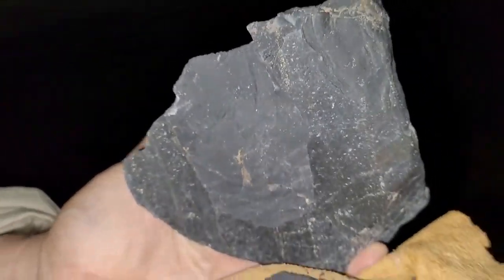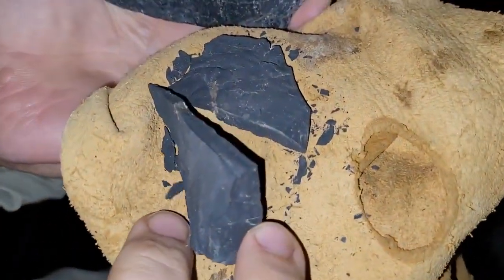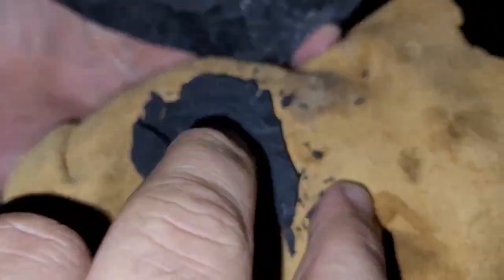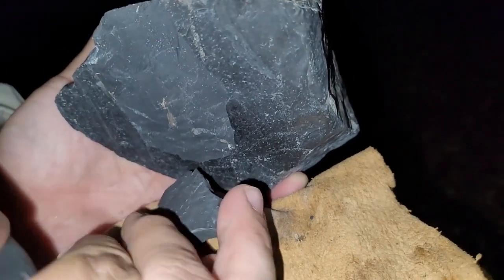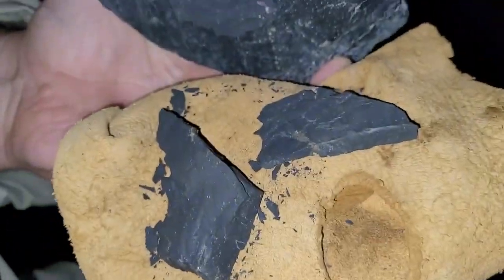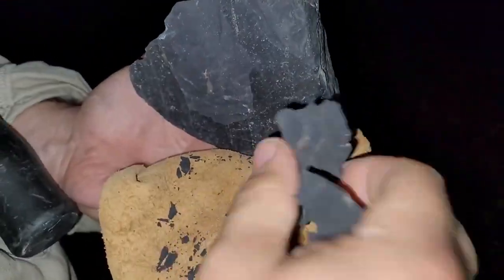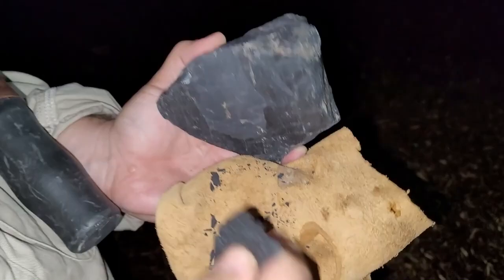Cool. Okay. What is it? I don't know. I wasn't even here 5 seconds and I found some kind of chert. Like we literally just got here. That's chert, though. That's nappable. Yeah, we have to go back there tomorrow morning.